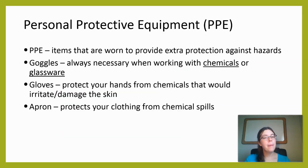But we can take it one step further by also using some personal protective equipment, also known as PPE. So PPE is items that we can add to our clothing choices to provide extra protection against potential hazards. So one thing that we will almost always be using is a pair of goggles. These are necessary whenever we are working with chemicals or with glassware, because the chemicals can get into our eyes and we don't want that to happen. And glass, if it breaks, and it does sometimes, can cause little fragments of glass to fly through the air. So we want to keep ourselves safe and wear our goggles correctly.